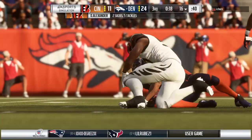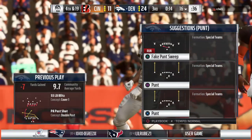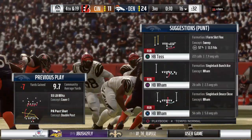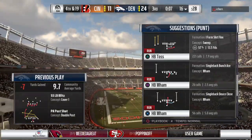Jackson, the Bengal pressure gets him that time. Down he goes. Like how they've started the 3rd quarter here. They force a punt on the first drive, and after this sack, it looks like they'll be forcing another one as well. Absolutely. Maybe got their 2nd win coming out of the locker room.